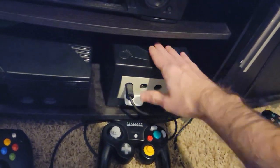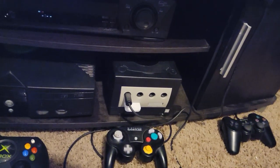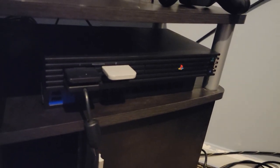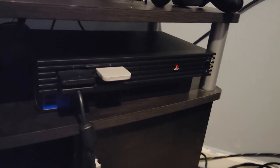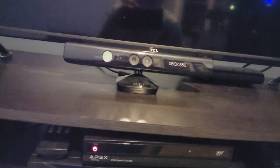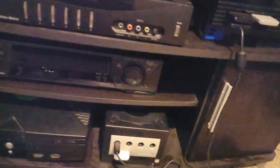But I do need to replace the clock battery in this because it is completely dead. So every time I turn it on, all of the settings have been lost. And PlayStation 2, sitting right here, still working fine. I've been thinking about maybe putting in a hard drive on this console, so we'll see about that for the future. Of course, here's Xbox 360 controller and the Xbox 360 Kinect for those Kinect videos that I do sometimes.